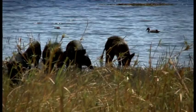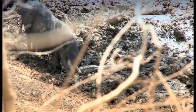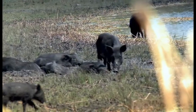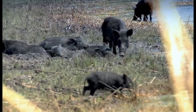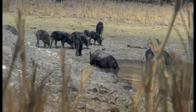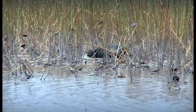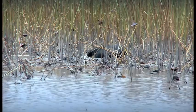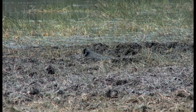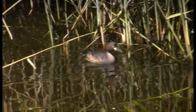Sadly, Cape York is a haven for countless numbers of feral pigs. Their wallowing and ploughing up the banks causes erosion and the spread of weeds. Being omnivorous, they eat everything, from ground nesting birds and lizards to ripping up the reeds in the billabongs. Pigs can totally destroy wetland environments and cause the demise of a huge variety of native animals.